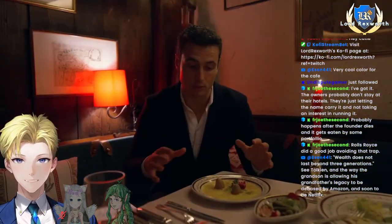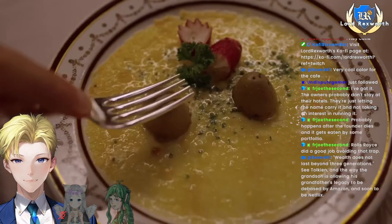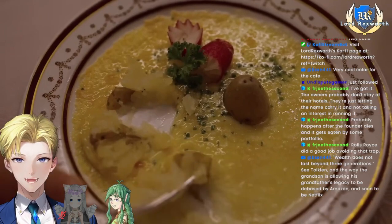This is the raclette, which is a type of cheese that has potato on top. And you're supposed to smash the potato into the cheese, wrap it in, and then give it a try. So here we go. There's cheese with the potato. It's the ultimate cheese pull.